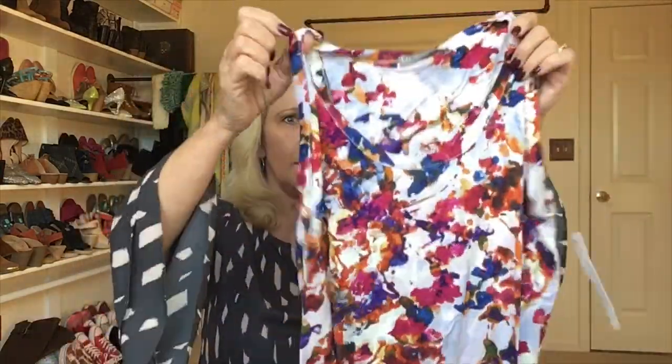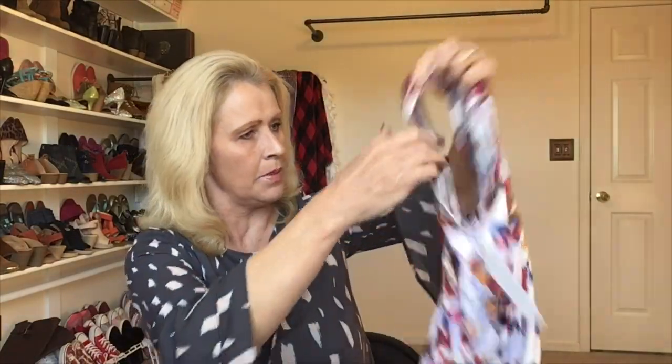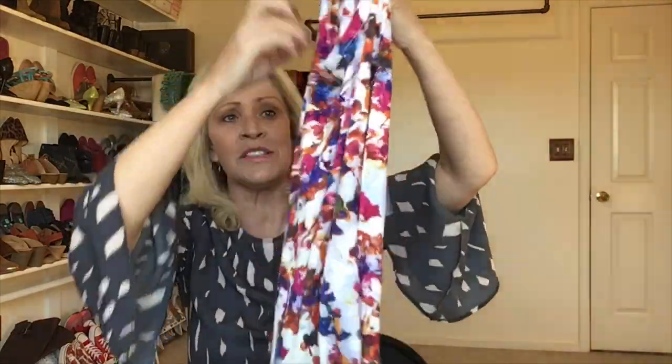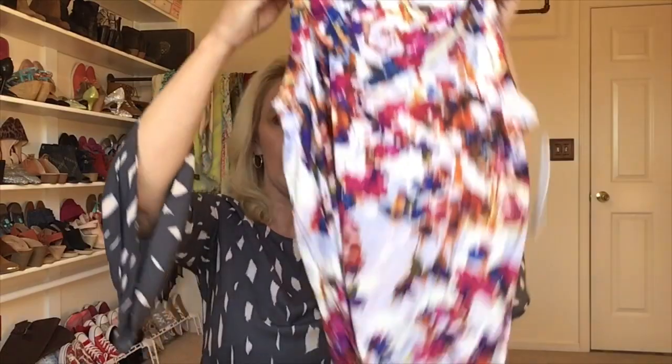Okay, on the top, ooh, this is fun. Now, this is a tank. This is a tank top? Okay, that's just weird. I mean, it's really cool. Kind of a watercolor, abstract, swing style tank top. This is by Loveappella, and this is the Earnest Swing Knit Top in magenta, size medium.